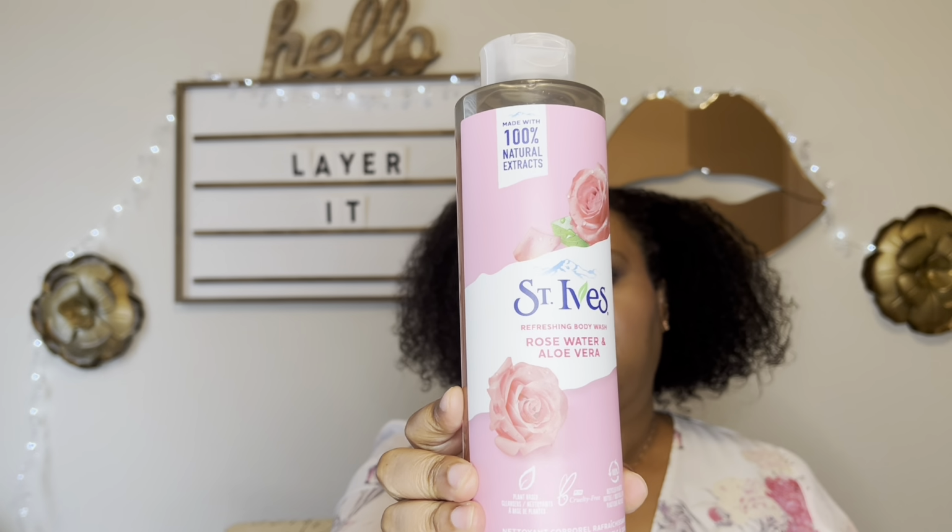Okay, so this is one I actually forgot I had, y'all. I've been reorganizing my stuff. This is the St. Ives Rose Water and Aloe Vera. Now, this to me is very fresh. It's a very soft, kind of watery rose scent. Very pretty. Like I said, I'm giving you different options to layer with because I'm the type, if I'm gonna do it, I'm gonna go all the way. I want everything to match as much as possible with my combinations. That's why I'm showing you all these different body washes.